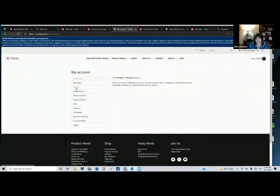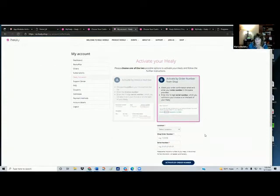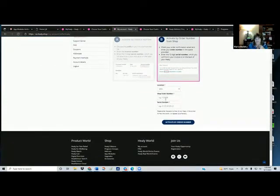You'll have to log in again, but you get your order number for your Healy, not a subscription number, an actual hardware that you ordered, the Healy, and then Healy activation. Again, I like B because I'm not looking for an invoice number. I have the order number. You click USA, your order number and your serial number and hit submit.